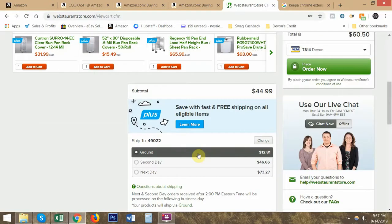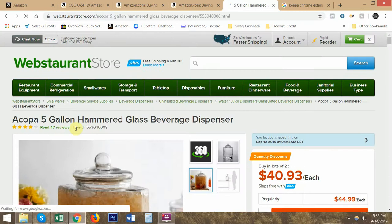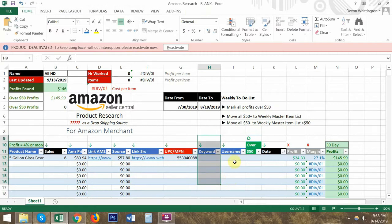There we are. So UPC MPN. You're going to see that in the cart for Web Restaurant Store at least. You're going to see that in the cart at Home Depot also. And some other websites might have a UPC number or a model number or an internet number, either in the URL or in the listing itself. We can copy this, or we can go to the listing and see the item number right here. So we're going to input the item number there. Keywords no longer matter. Eventually this spreadsheet will just not have this column.